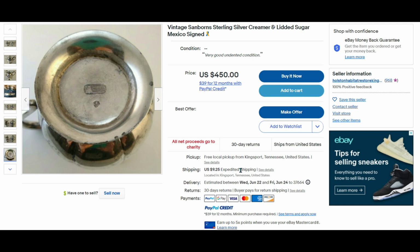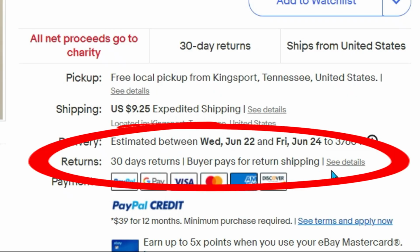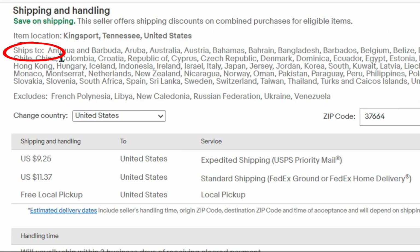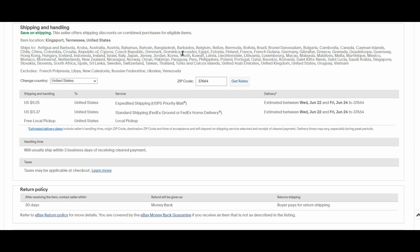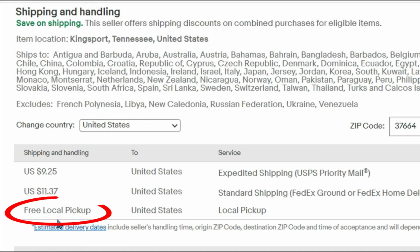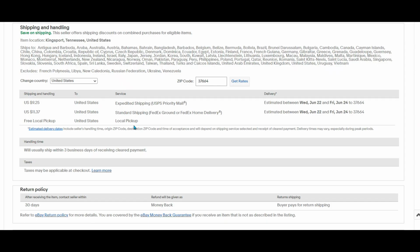Of course, prices are higher, of course, but we're just analyzing this for fun. So as I said, 30-day returns. Oh, buyer pays return shipping right here. Let's go into the free pickup. Oh my gosh, they are shipping international. Look at all the countries that they're shipping to. They are not limiting themselves. Well, they have a few exclusions here, but for the most part, they'll ship to just about anywhere. And then there's local pickup. So there you go. You can shop your ReStore on eBay.